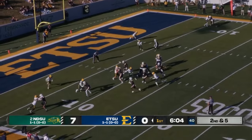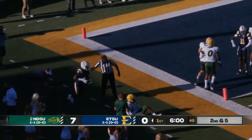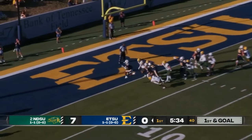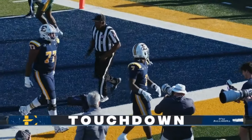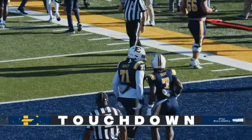Bison look content to drop 7 back in coverage. It's a give to Irby. Irby trying to get to the outside, fights through 2 tacklers, and then is wrestled out of bounds right at the last moment. Lewis in motion. King on 1st and goal. He gives, and it's in! Bryson Irby takes it over the line, left side, and ETSU has an answer. They trade an opening drive score for an opening drive score.